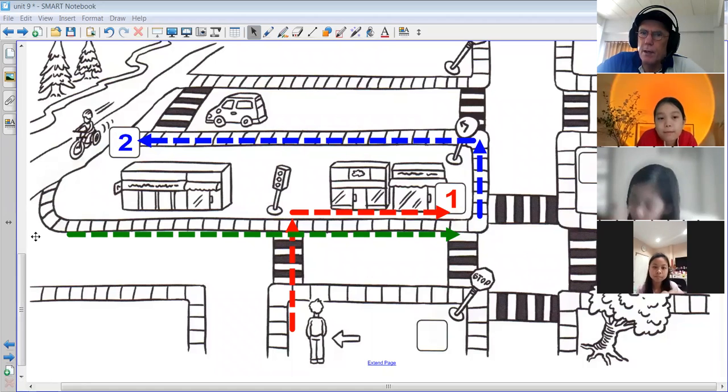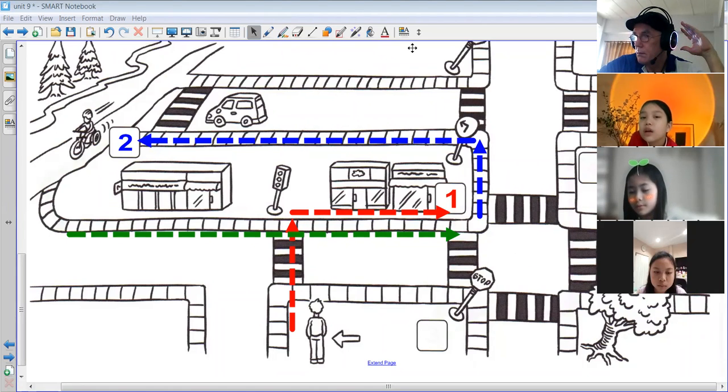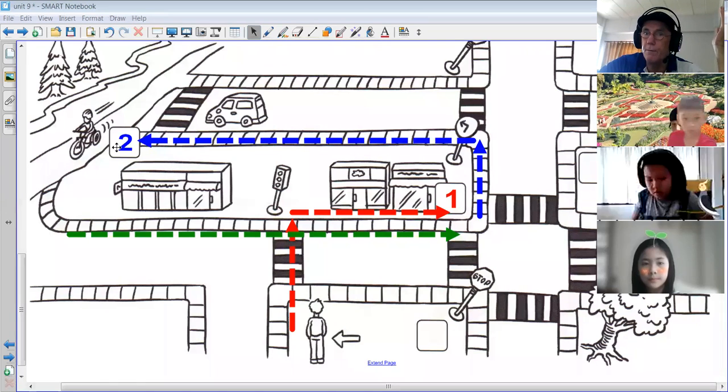Right, who can say? What was this one? Who can start here and say? Where do we go? Start at number two. What was the first direction? What did they say? Can somebody speak? Can you hear me? Yeah. Yes. Right. Come on, where do we go from number two?